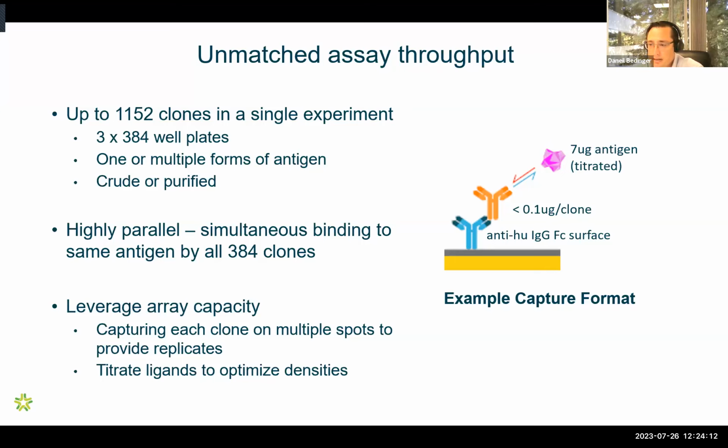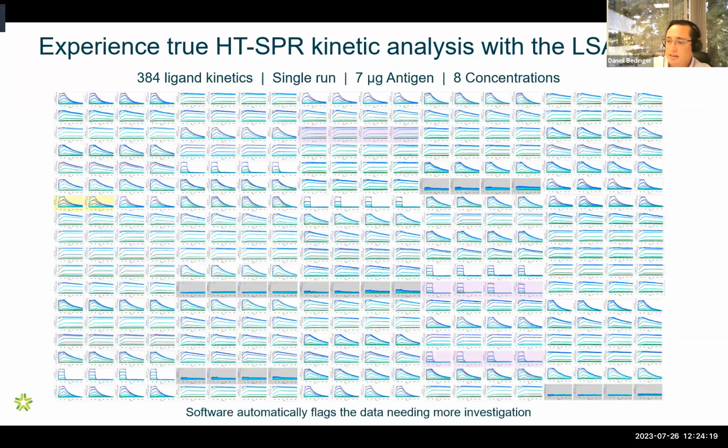Oh, and you can use this to capture high N or dilution series of ligands as well. So you can get high quality data in one go. This is an example of a run that was done on the LSA, set up in an afternoon, run overnight. So 384 interactions. In this case, it's actually only about 38 unique antibodies spotted in 8 to 12 semi-replicates each. That's why you see the repeating patterns.